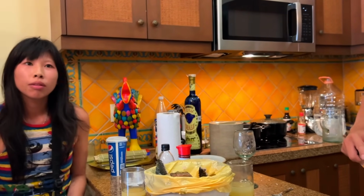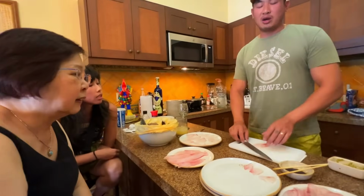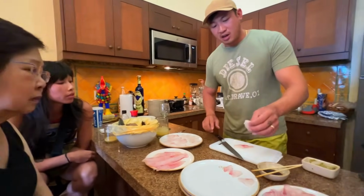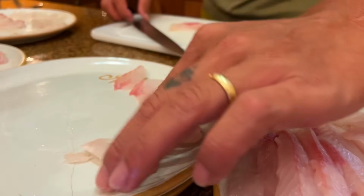So this part would be equivalent to like the tenderloin here. This is more like the stomach area. This is kind of like shoulder area. Is stomach fattier? Stomach is a little bit fattier, but this is such a lean fish. I think you should enjoy the texture of it.